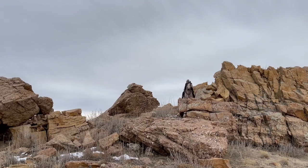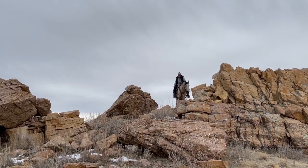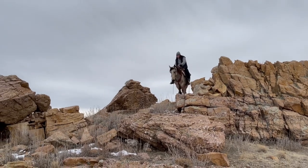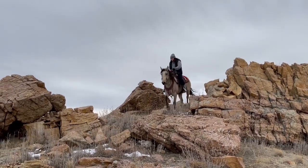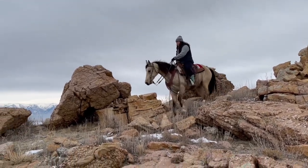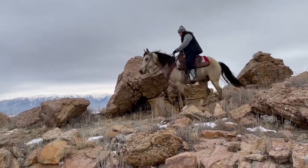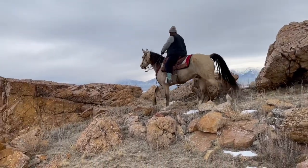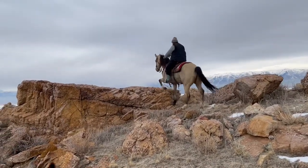This is him showing off his billy goat skills in the rocks. Once again, he knows where his feet are, picks through this well, and is very willing. No lunge to get up on things, just a step.